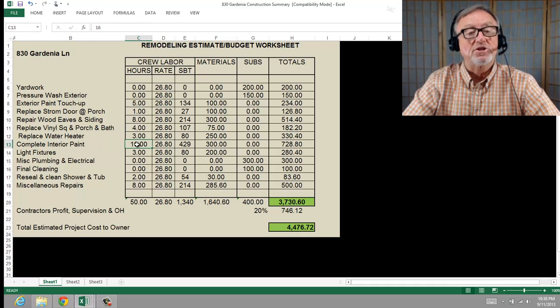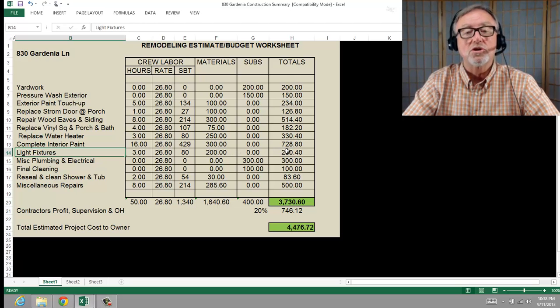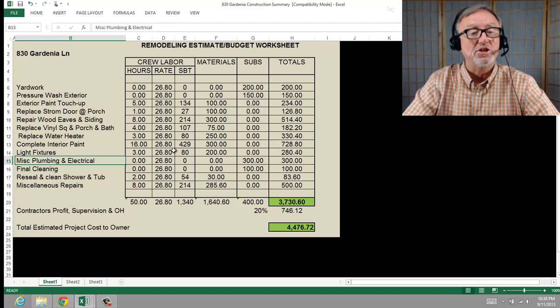Interior paint, about 16 hours, which is $429 labor, about 300 materials for the paint, and that's about $728. I put in some money for some light fixtures. I don't know that you need them that bad, but I think some of them were older looking, so I put some money in there. And I always put some money in for miscellaneous plumbing and electrical. I didn't see any that it needed, but just in case.